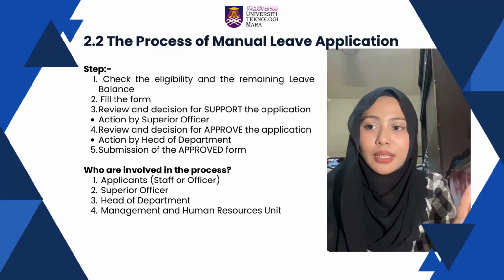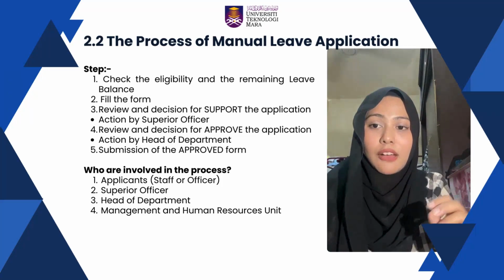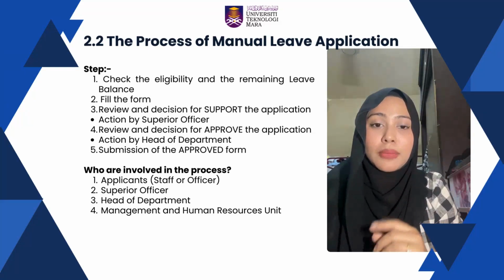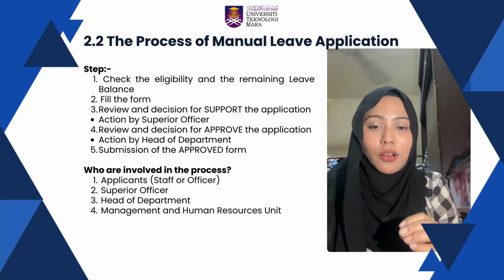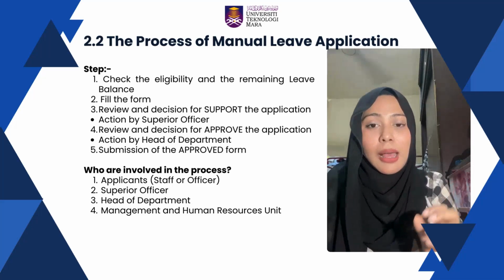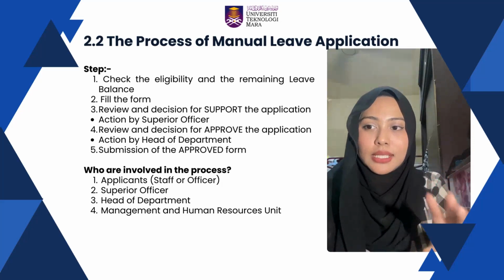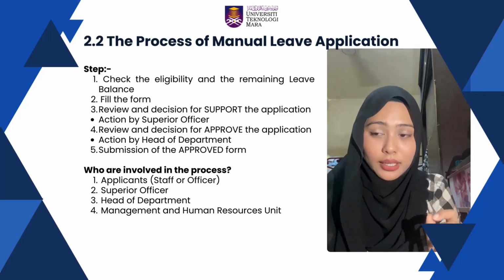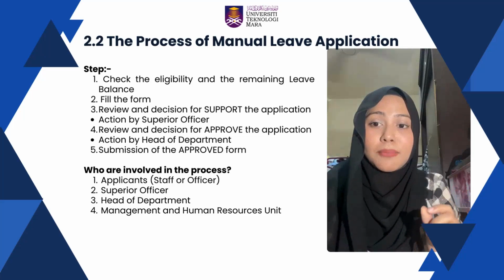The second step is the applicant will fill up the application after liaising with the management and HR units. The form should be submitted to the superior officer within 3 days before the date of leave. It must be filled in by the applicant personally. The third step is the superior officer has to review the application and give support. The form should be submitted to the superior officer personally.